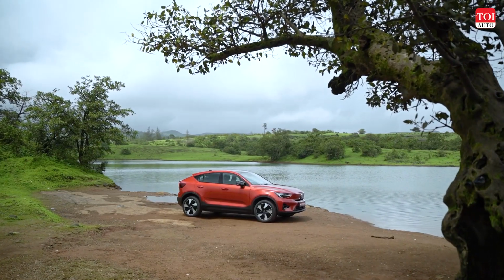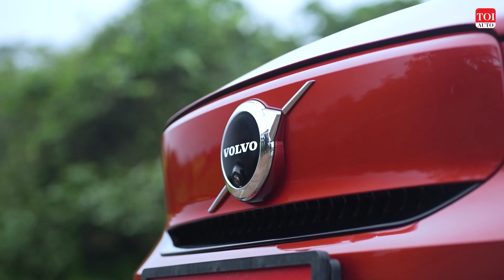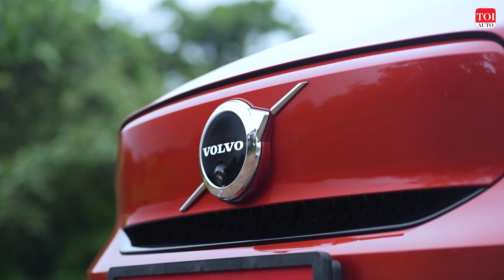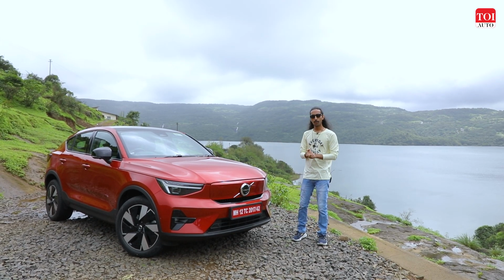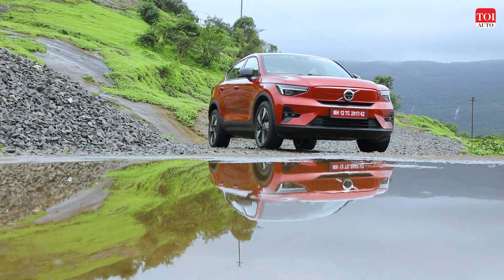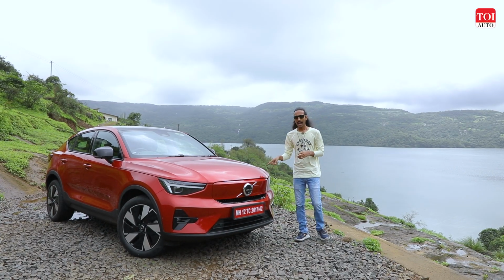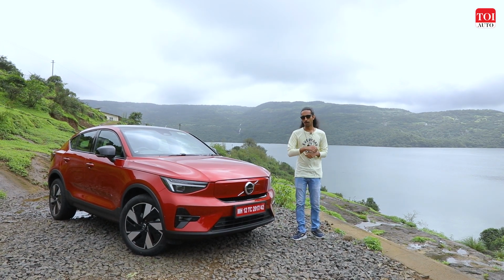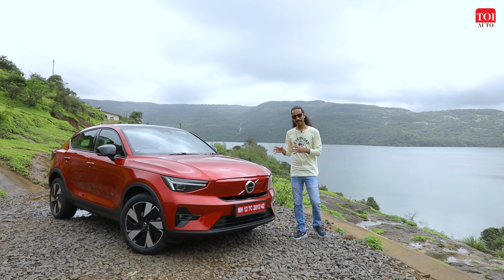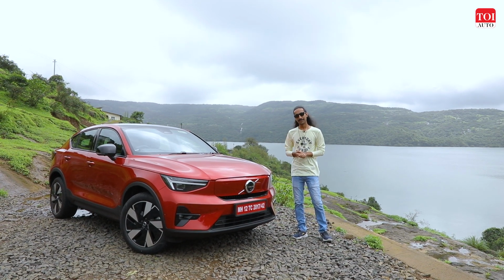And it comes from a manufacturer that is known to always look forward towards sustainability, towards safety, and towards innovation. This is the Volvo C40 Recharge, the latest offering by the company in India. Today we are driving it, and the company says that this is a vehicle that you might not need, but you would want. So, does it really have all the factors that would make you want this vehicle? Let's find out.